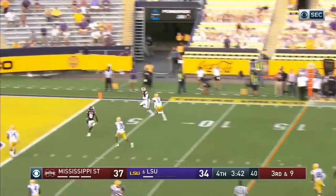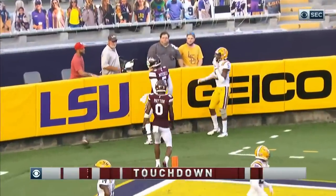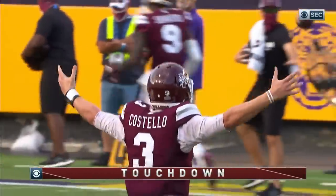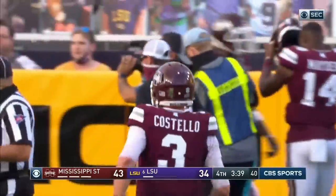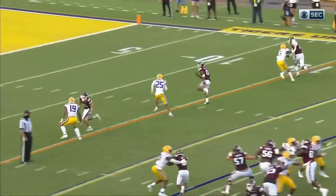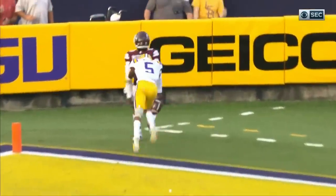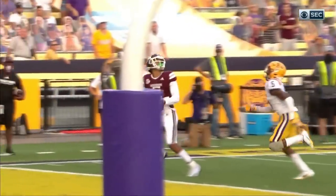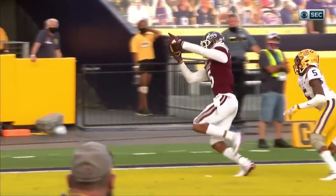Costello going to go long to the corner of the end zone. Touchdown, Mitchell. Another huge 3rd down play. Touchdown number 5 for KJ Costello. Stutter and go. Oh boy, really bad technique that time. Barely got his hands on him. Was out of phase before he even moved. A pair of 5s, but it's the maroon 5 that went.